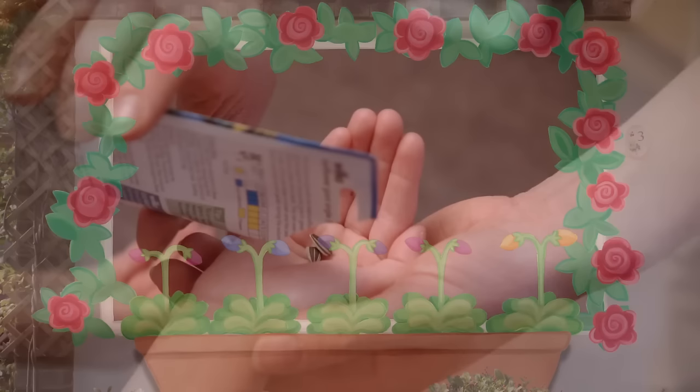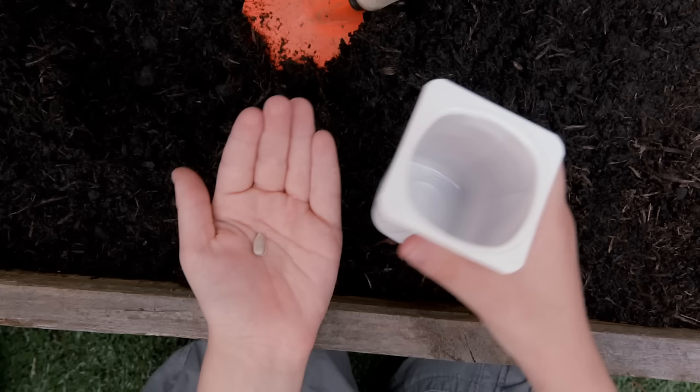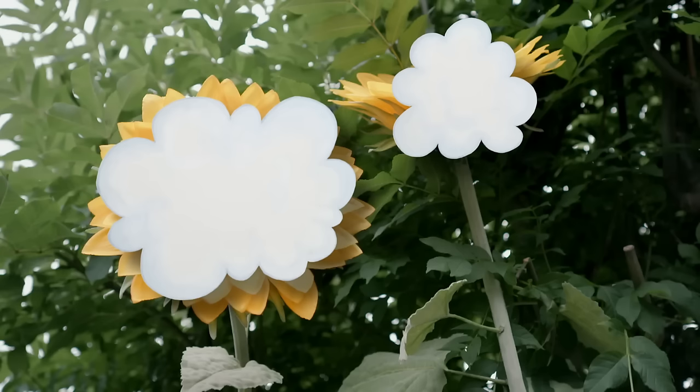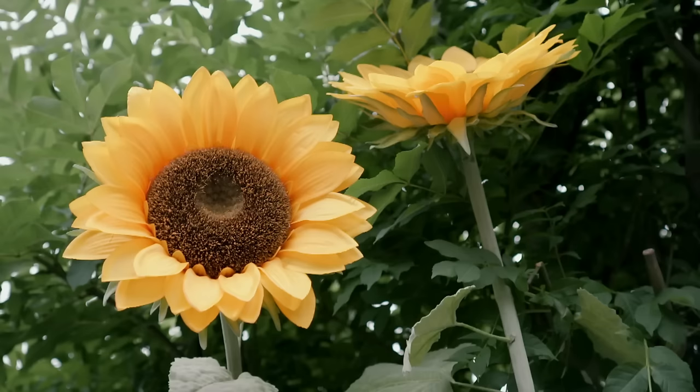Today we planted some seeds in our garden. Can you remember the name of the flowers that grew from our seeds? Were they sunflowers? Or were they daisies? The answer is behind the clouds. Look, the answer is sunflowers. Did you remember? Watch this.